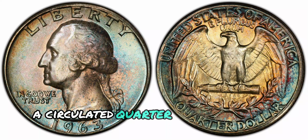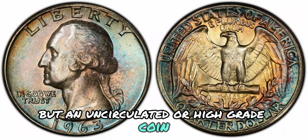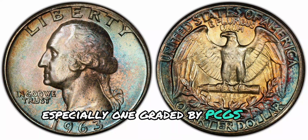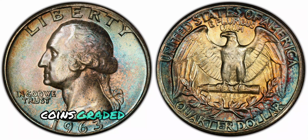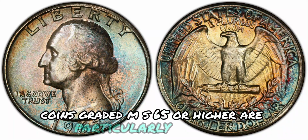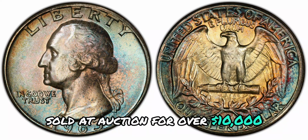Next, condition is everything in the coin collecting world. A circulated quarter may only fetch its silver value, but an uncirculated or high-grade coin, especially one graded by PCGS or NGC, could sell for hundreds or thousands. Coins graded MS65 or higher are particularly valuable. In 2023, a pristine, uncirculated 1963 quarter sold at auction for over $10,000.